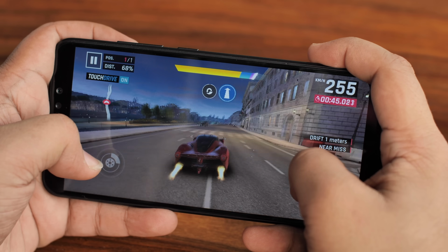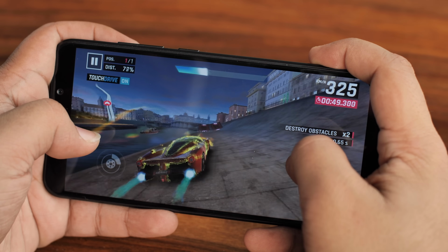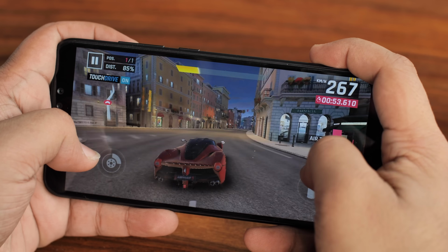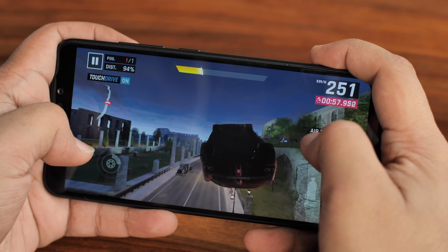The same goes for the gaming performance as well. Games like Asphalt 9 and PUBG run nicely on the Note 6 Pro. I mean, sure, there's the occasional lag and the graphics aren't up there with the high-end phones, but the performance is fairly smooth and that's what really matters when it comes to budget phones.